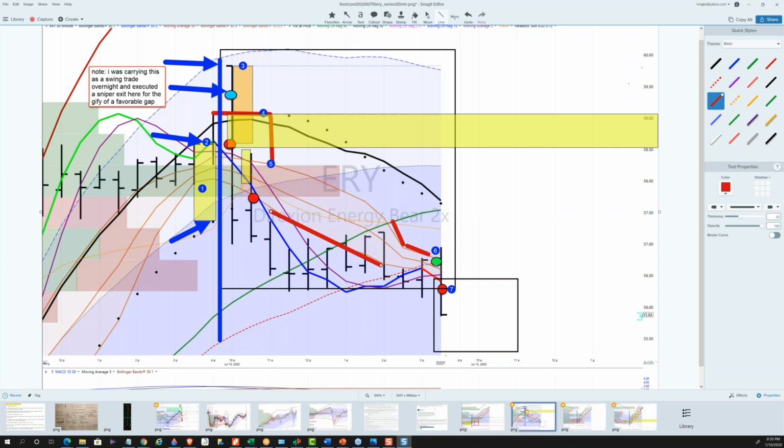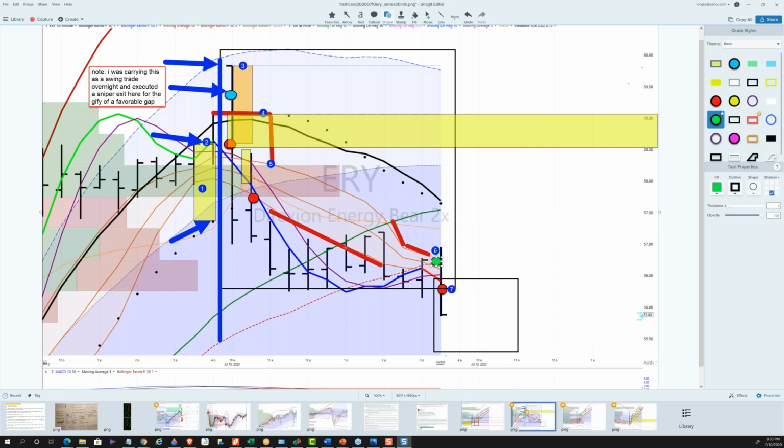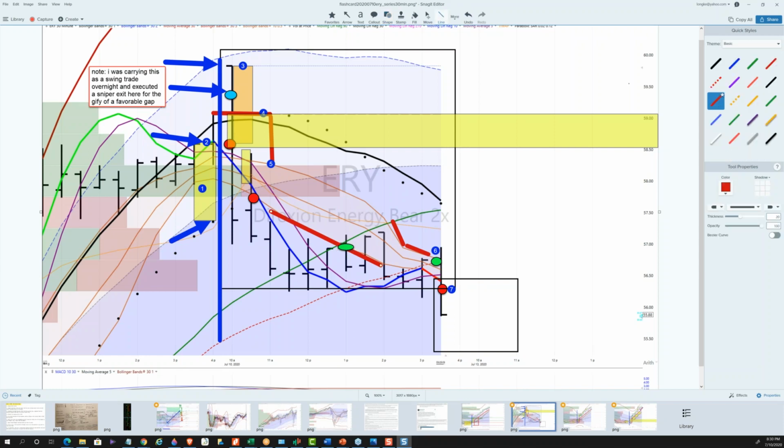In any case, if you take the southern skin of the dragon, you get out sooner. That probably was a better play. If you take the spine of the dragon, you end up getting out here.